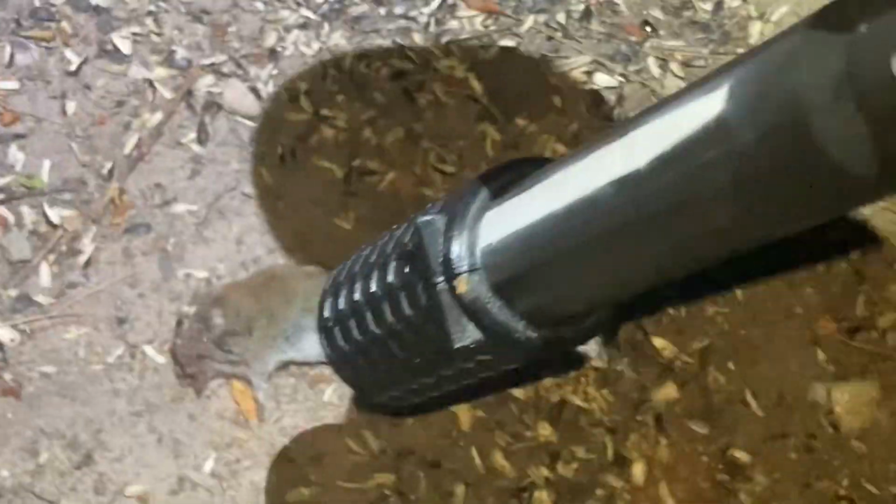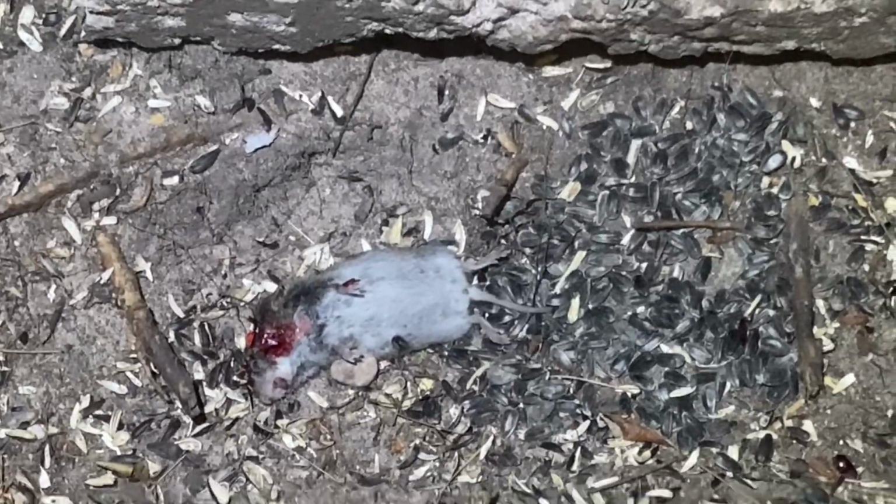Crappy camera work, I know. Okay. More crappy camera work. I'll edit some of that shitty camera work out of there. Yeah, well, whatever. He's dead. So, any twitching coming out of him now is absolutely nerves.